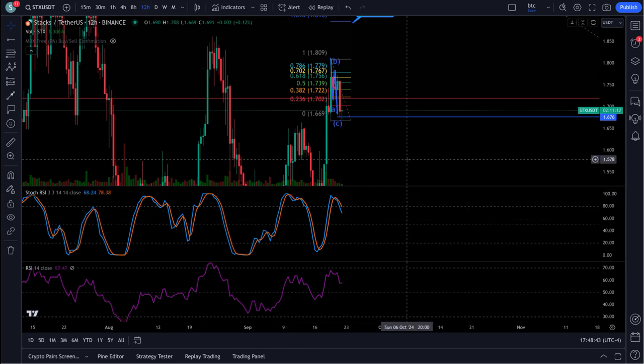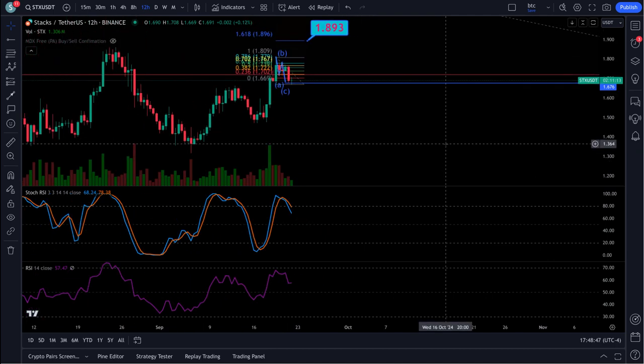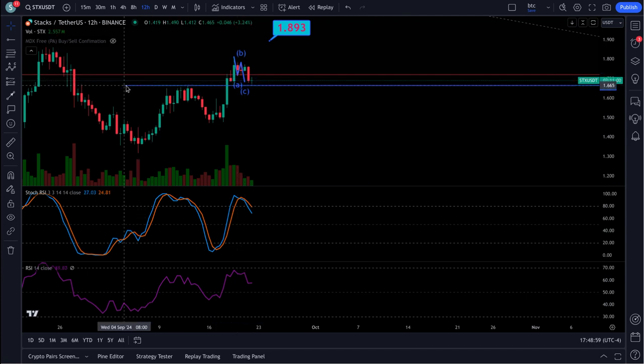Also looks like it's trying to make a run back to the upside here. But overall in here, quite honestly, you can see this level here has held right through. Let's move this ABC up. Oh, there we go, it came off there. Right there was our low, right on top.